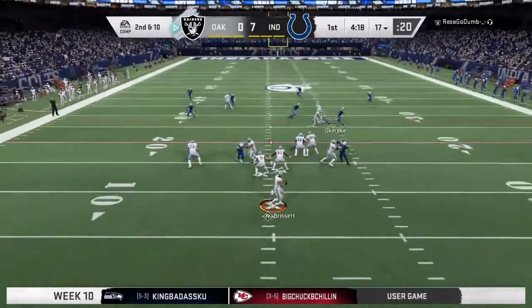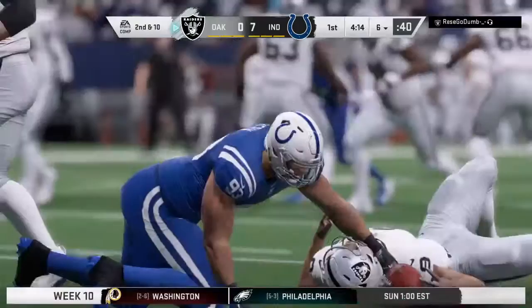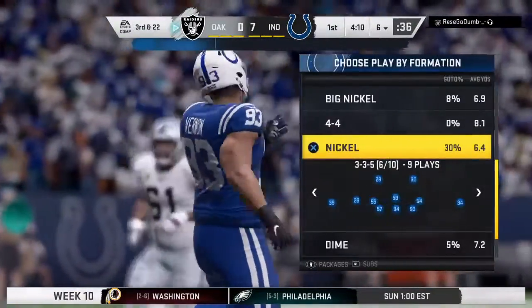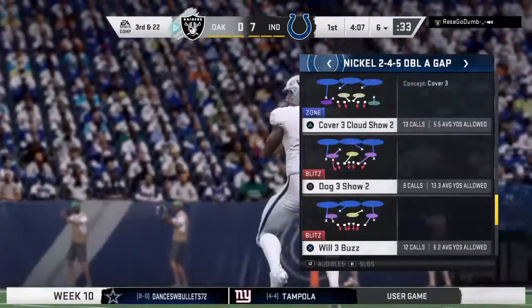Off the play fake. Here's Brissett. He'll buy some time right. And he's going to have to eat this one as down he goes. Olivier Vernon. He's the one to get him, and that is sack number 7 for him on the year.